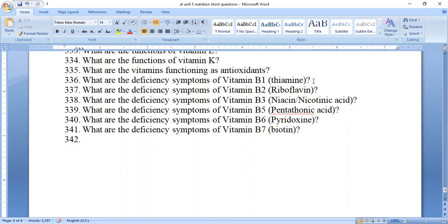Okay. What are the deficiency symptoms of vitamin B9, that is folic acid? Anemia and birth defects. That's why pregnant mothers are provided with folic acid, because its deficiency causes birth defects.